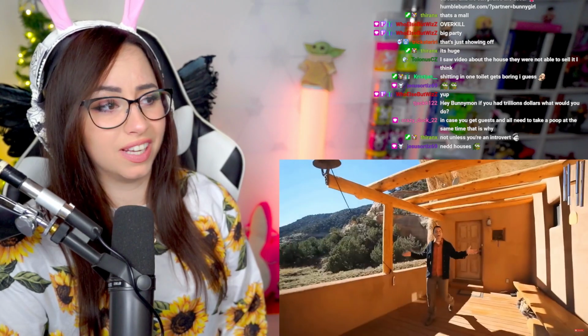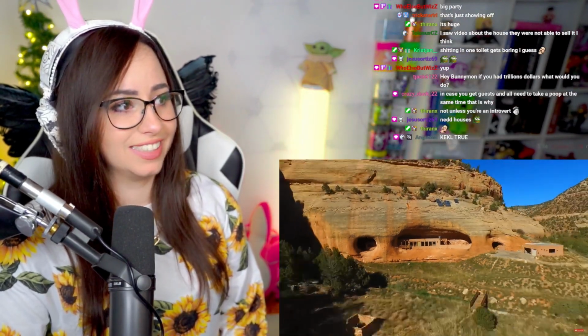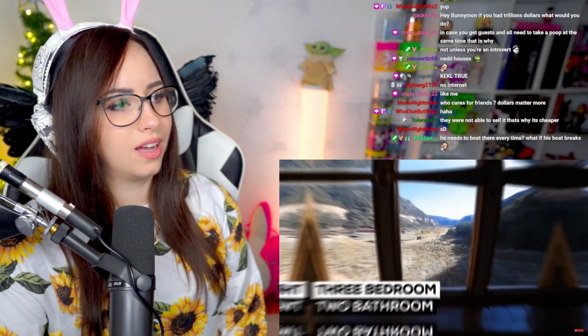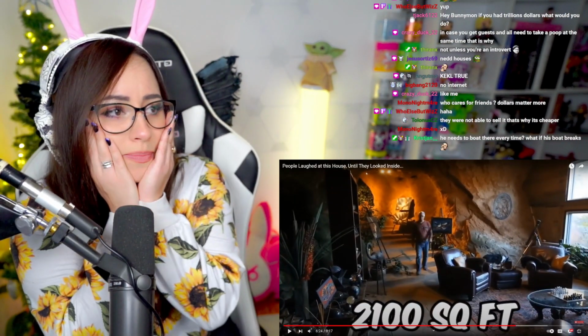This hideout carved right into a cliff face is the secret headquarters that every supervillain dreams about. This hidden 3-bedroom, 2-bathroom HQ features over 2,100 square feet of living space.